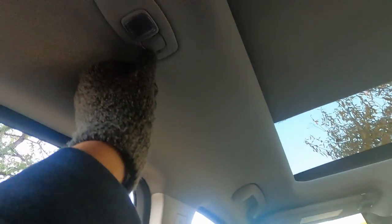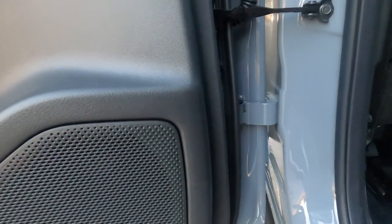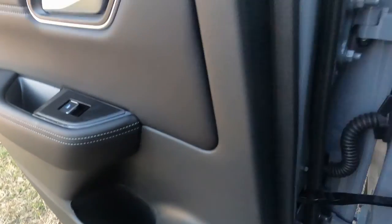These are the lights, so I can turn this on and off. The middle seat, you can pull this down and store the water bottles in here. The car alerts you if someone takes off their seatbelt in the second row. There are speakers right here. There's also this container and this door handle right here. This is the window. There's this where you can store stuff in here.